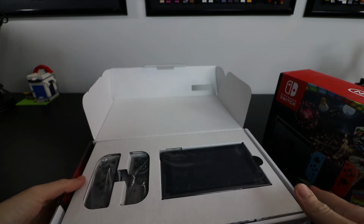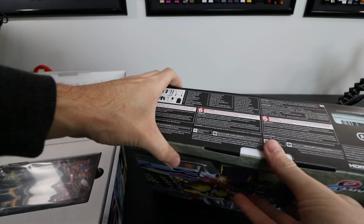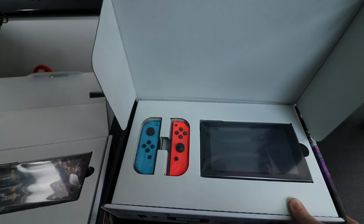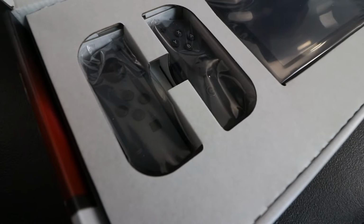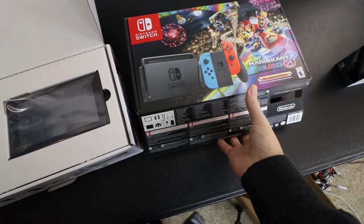Here's what it looks like from the top. That's pretty much what I expected there. But man, that is weird. Like I could do the same thing with this one. Without it being sealed, they'll never even know that I opened it. Yeah, look at that. Could open that one up too. All right, everything looks pretty legit here. So there's a new one, and there's what I hope to be a new one. Let's look at the plastic on those controllers. Everything looks to be in order here. This is great. But man, that really does weird me out that you can just kind of open one of these up without any kind of repercussion or anything.